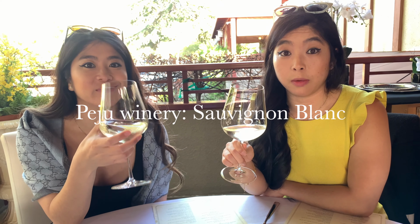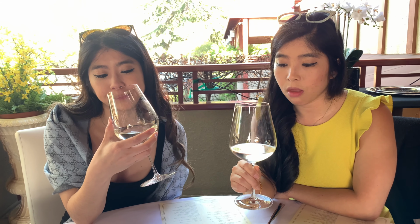Alright, yes! We're on our second wine now. We're trying the Sauvignon Blanc from Peju Winery. Very light. That's sweet. I have the butter and the seaweed croissant in my mouth still lingering. It's a light fruity wine, but it's nice and crisp as well. It's perfect for this outdoors day. Just a little bit like apple juice.